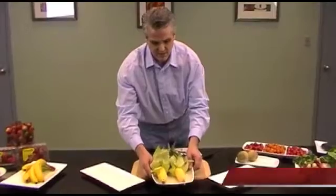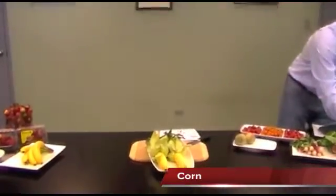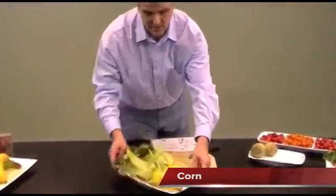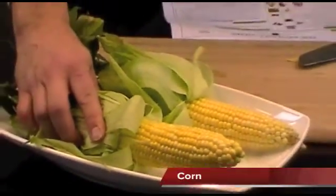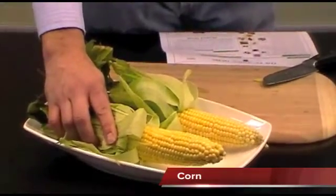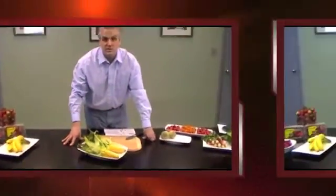Another item we've been having a little bit of trouble with is the corn, and this is the bicolor corn. We actually went out and picked out this stuff, which I think is far superior to what we already saw out there in terms of the white or the yellow. It's all coming out of Florida, and the quality is good, but we're going to be carrying bicolor at least for the next couple days.